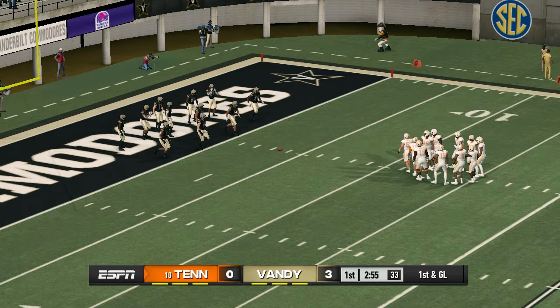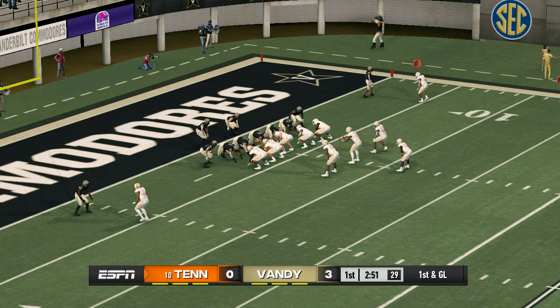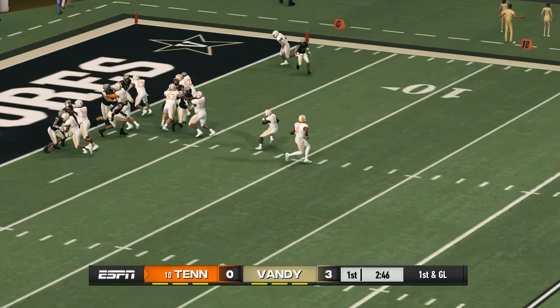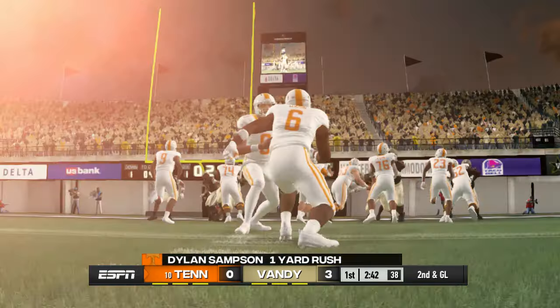First and goal from the three. They're knocking on the door. They put everyone up on the line. Down at about the 3-yard line. A 1-yard gain by the halfback.